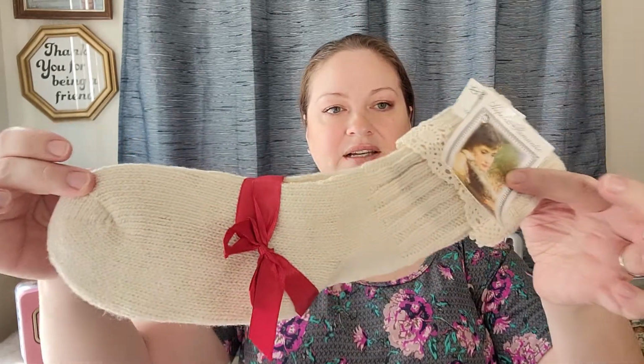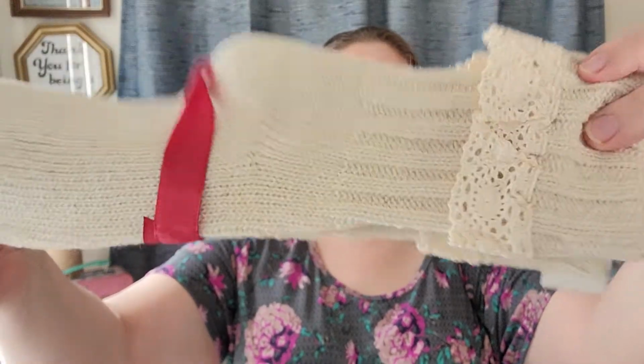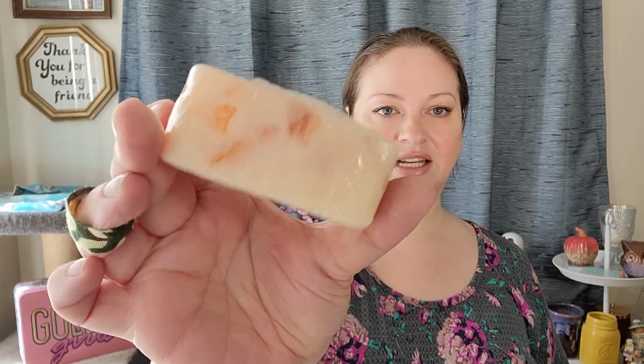Got L'Oreal Extraordinary Clay Dry Shampoo. Some Hopeless Romantic socks. And these do have wool in them, which is why I decided not to keep them, as I found out they have wool in them and I'm allergic to wool. Edna Lucille Goat Milk Soap, which is handmade and ginger peach. And it's got aloe vera and vitamin E in it.